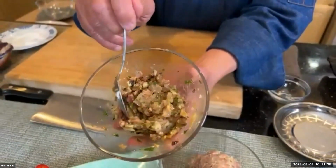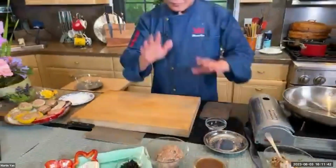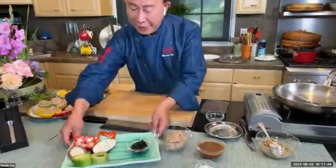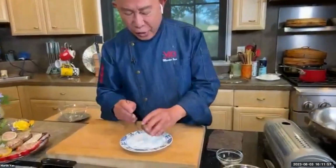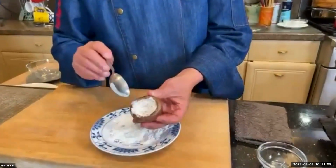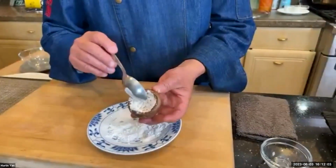You can do this ahead of time. You don't have to do it at the last minute. So now this is how we do it. I have this, and I first dust this a little bit with cornstarch. Then I stuff this. Look at that. And I shake this, look at that. This way, when I stuff it, the filling will stay with it.